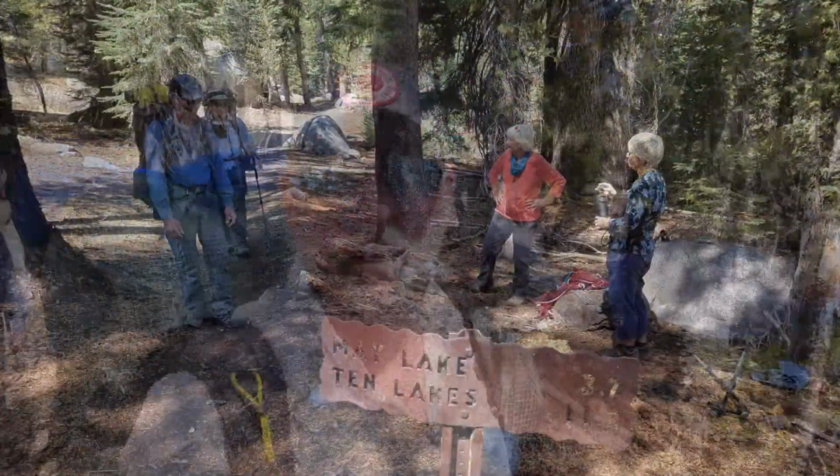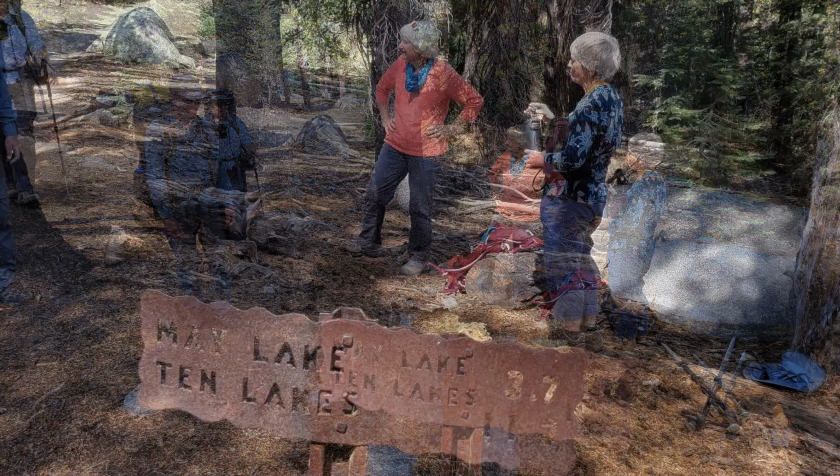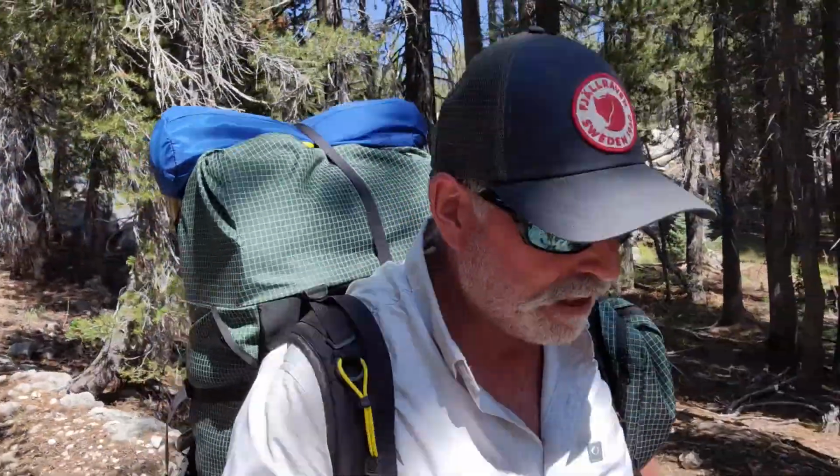All right, well, we made the turn from the 10 Lakes / Glen Aulin Trail. And now we're in broken shade and sun, working our way down the Murphy Creek Trail. Passed a couple of older gals on a day hike. Guess they must have come up this way. One of them said she was 80. Pretty impressive to be out on a trail up here in Yosemite at this elevation at 80.